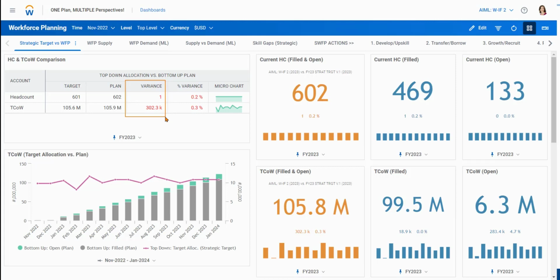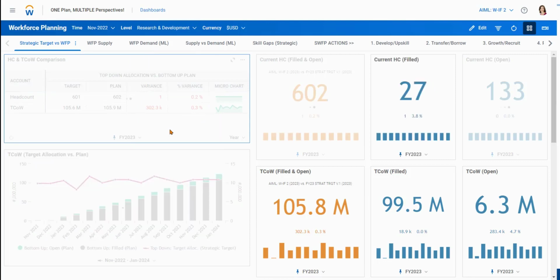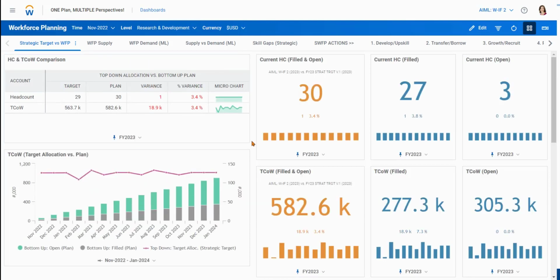And with Workday Adaptive Planning, analysis is supported at any level of detail in your plan. For example, if the leader of research and development was thinking of requesting an additional open position as part of the annual workforce planning process, they could simply access this dashboard and see that the workforce plan is already trending one headcount over target.